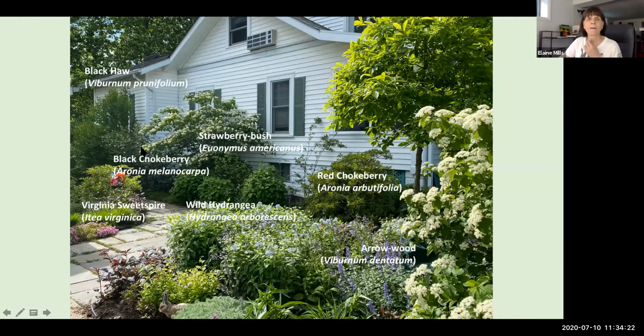It's taller and much more narrow than the black chokeberry. That one develops more heavily foliage covered branches lower down. The red chokeberry is a little taller and more open. Now this one can sucker, but if you didn't want it to spread extraordinarily, you could just cut those new developing shoots off at the base. So that would be one.